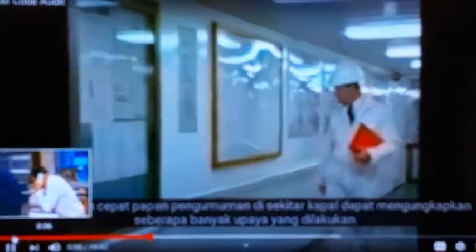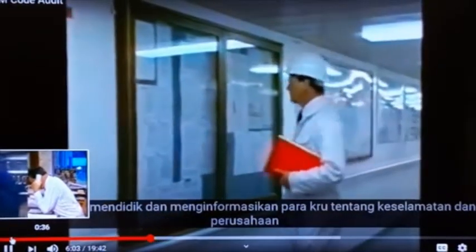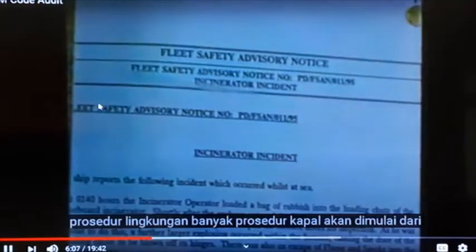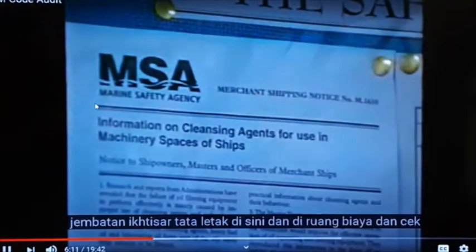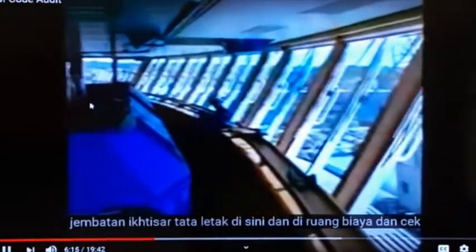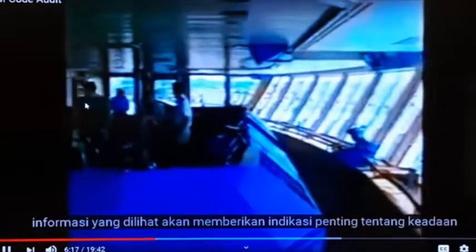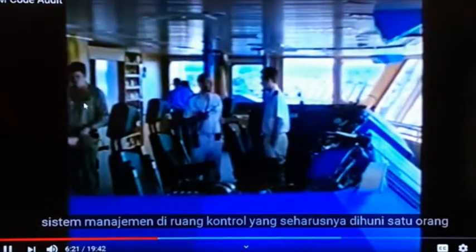A quick check of the notice boards around the ship can reveal how much effort is being made to educate and inform the crew on the company's safety and environmental procedures. Many of the vessel procedures will be initiated from the bridge. An overview of the layout here and in the chart room, and a check of the information on view will provide an important indication of the state of the management system.